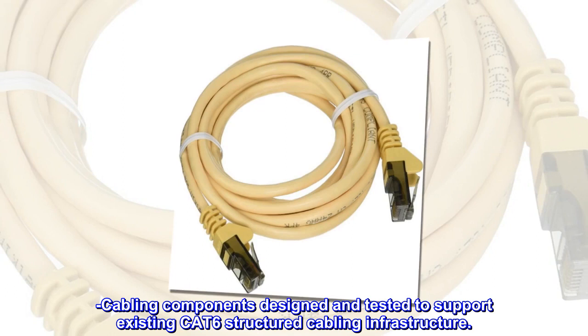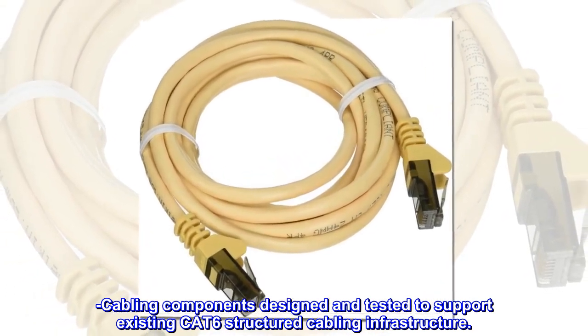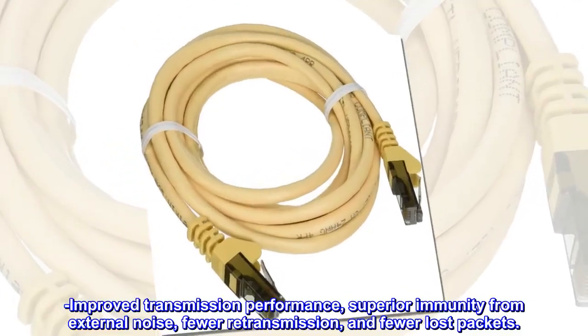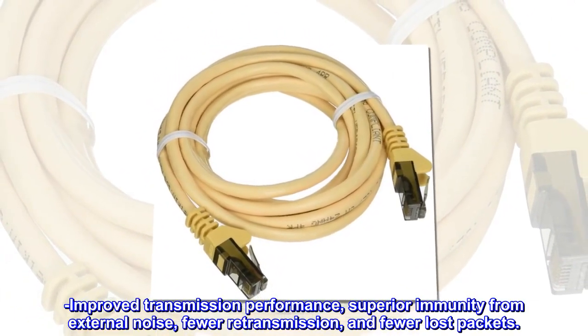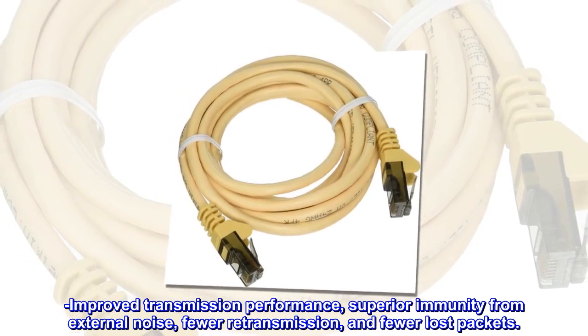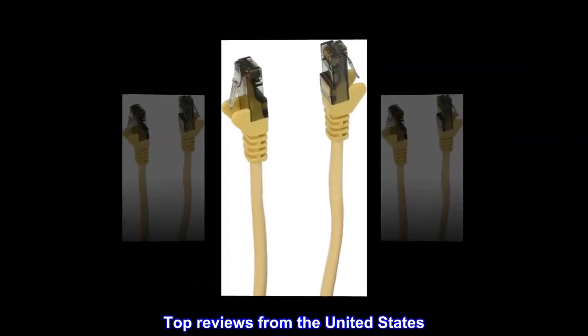Product type, cable. Cabling components designed and tested to support existing CAT6 structured cabling infrastructure. Improved transmission performance, superior immunity from external noise, fewer retransmissions, and fewer lost packets. Top reviews from the United States.